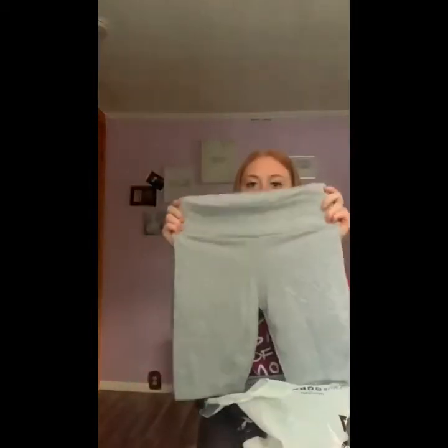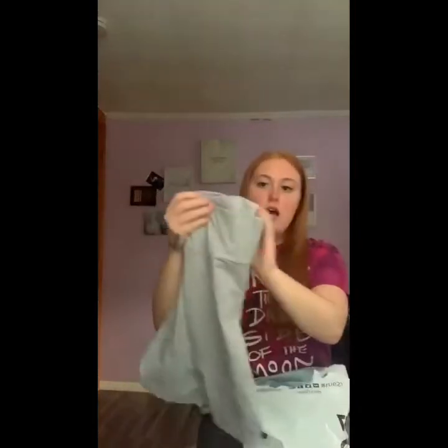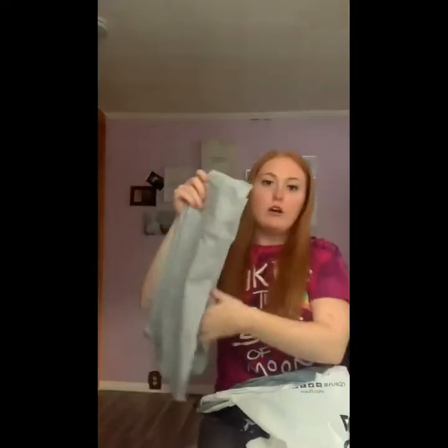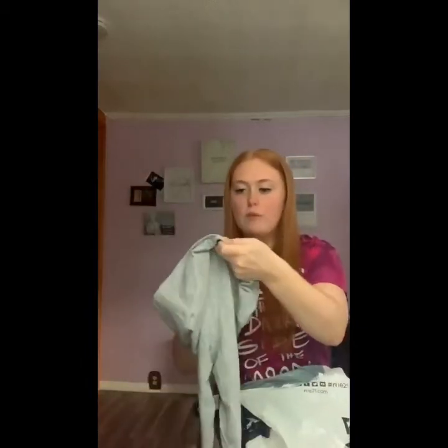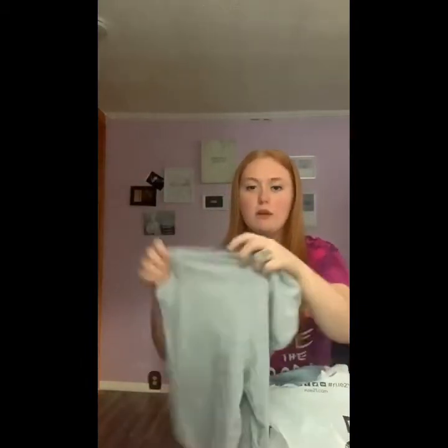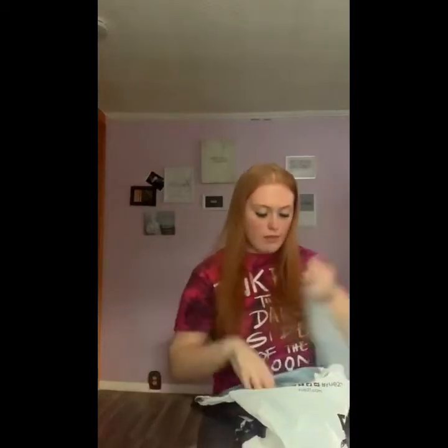The next item I have is these little biker shorts. These are just gray, regular cotton biker shorts. I got these in black as well. The black is a size small, but they didn't have these in a small, so I got them in a medium.